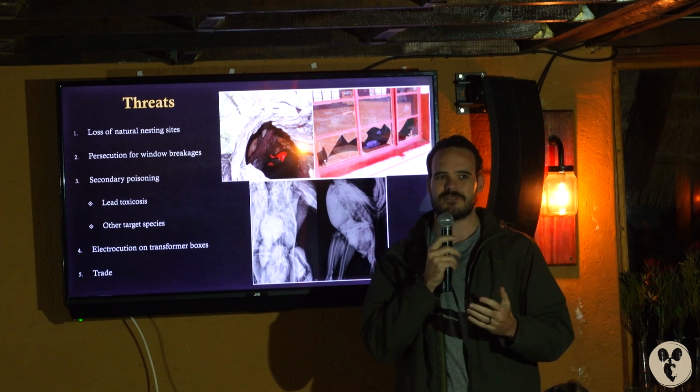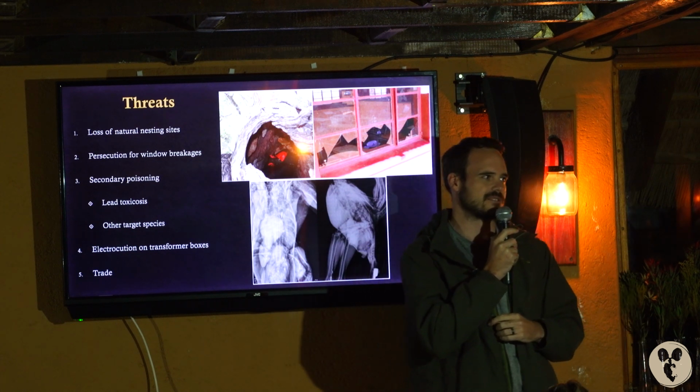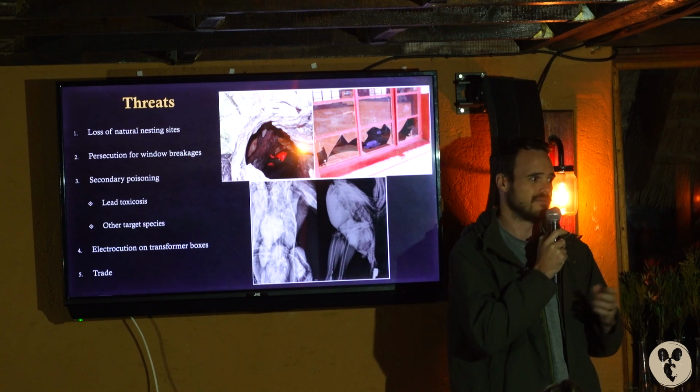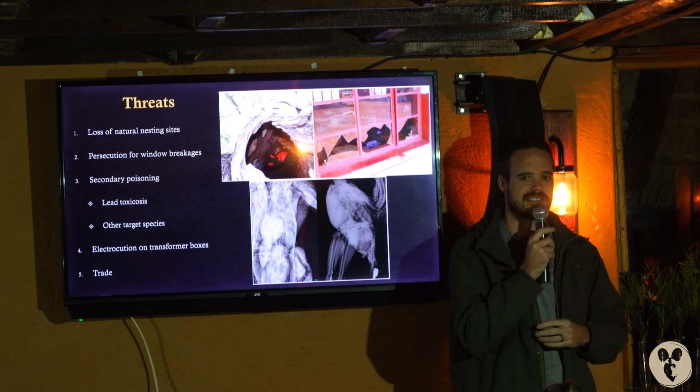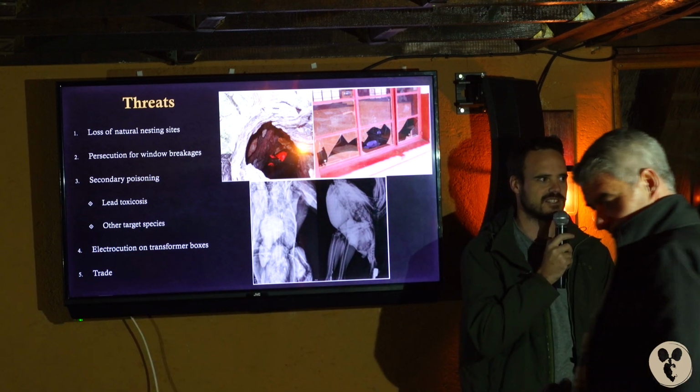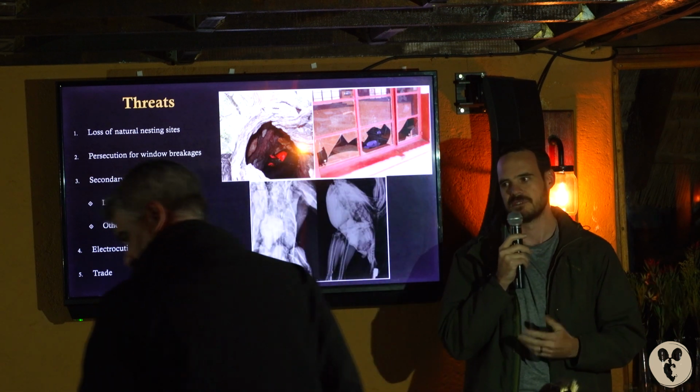It's also unfortunate they get affected because they're non-target species. There's a big issue with poisoning of vultures and lions and all these things. But because ground hornbills sometimes scavenge, they'll go and scavenge off these carcasses, which means they also die.